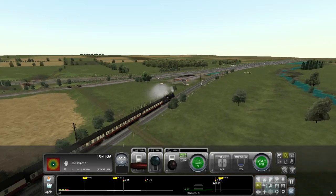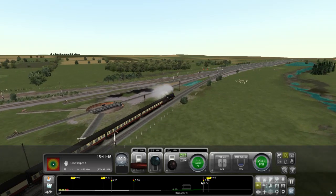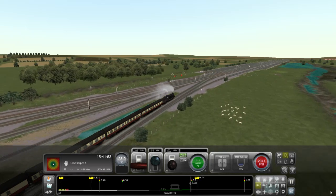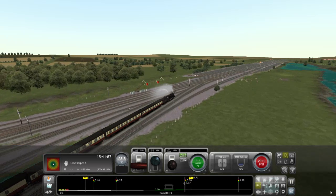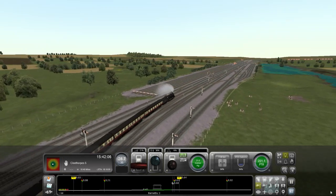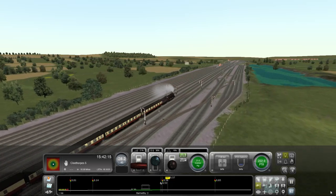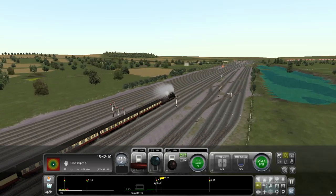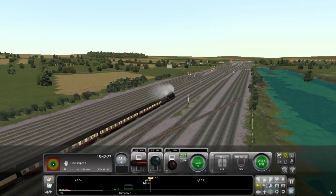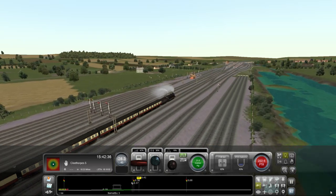But here we're coming into Barnetby. Platform 3. There's a turntable there as well. So we're not far from Grimsby now. 18 miles to Cleethorpes. Right, check some of these signals, make sure they're all okay. Yep, they're okay. There's no point in speeding up, because we're going to be stopping at this station in a minute. Well, give it a little bit, we're going uphill. So we'll be stopping here, and then we'll stop at Habrough, Grimsby and Cleethorpes.